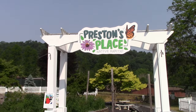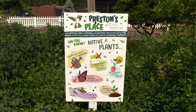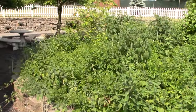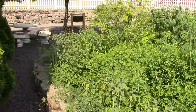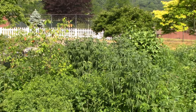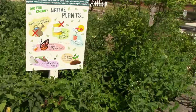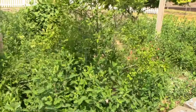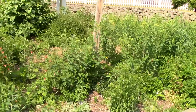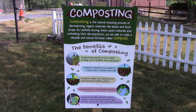Right near the barn, you got Preston's Place, a native habitat. All these different types of plants will flower usually in springtime and attract all the butterflies and some other insects. Very beneficial to the area. Information about composting.